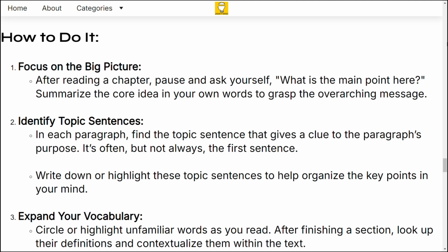After reading a chapter, pause and ask yourself, what is the main point here? Summarize the core idea in your own words to grasp the overarching message. Identify topic sentences. In each paragraph, find the topic sentence that gives a clue to the paragraph's purpose. It's often, but not always, the first sentence. Write down or highlight these topic sentences to help organize the key points in your mind.